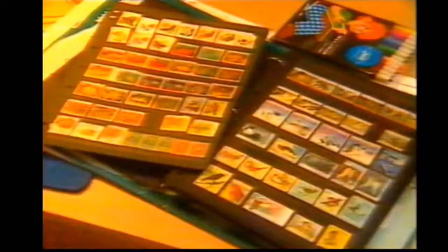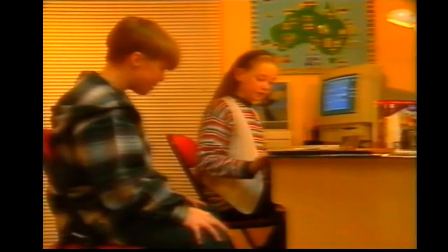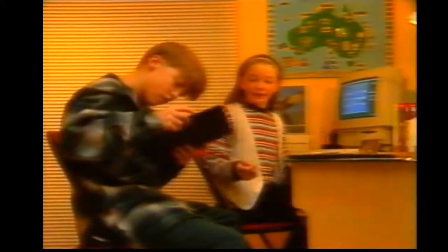What's that? My stamp collection. What? I don't think anyone collects stamps anymore. Oh, you'd be surprised. Want to look? Why not? Hey, careful. These are my best stamps. You mean you've got more? Yeah, lots. They're all mine, up there.